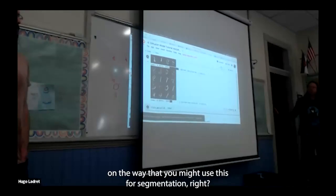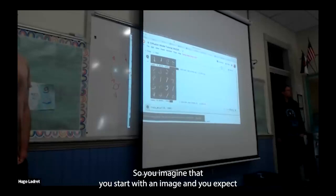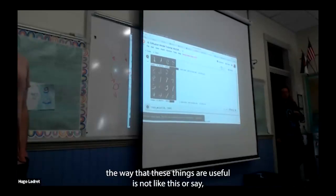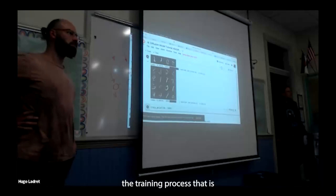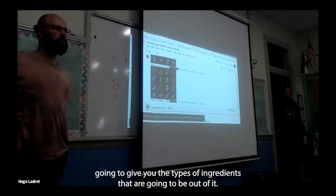There are ways that you might use this for segmentation, right? You can imagine that you start with an image and you expect the output to be the segmentation mask. And I'm sure there are lots of clever tricks for how you get there. The way these things are useful is not this per se, but this is the intuition for how diffusion models get you to a place where you can come up with a training process that is going to give you the types of gradients that are going to be valuable.